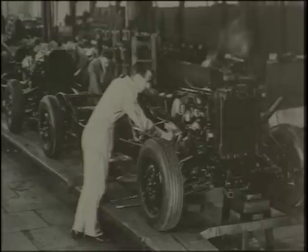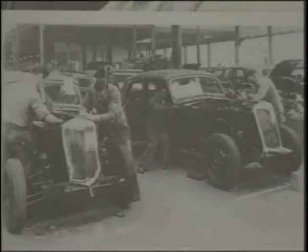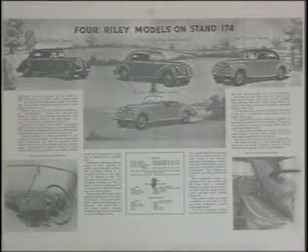The Riley RM series were produced in Coventry from 1945. In 1945, production was painfully slow getting underway because of the unpredictability of supplies, a problem which affected every British car manufacturer. However, production went over the 3,000 mark by 1947 and maintained that level until 1950, despite the move.